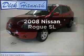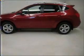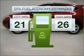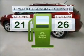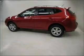Introducing the 2008 Nissan Rogue. Find everything you wanted to ride under one roof with this vehicle. Save your money. Make fewer trips to the gas station to fill up your gas tank when driving this fuel-efficient vehicle with an efficient four-cylinder engine connected to a smooth-shifting automatic transmission.